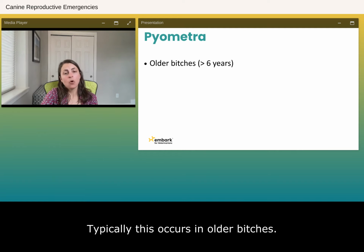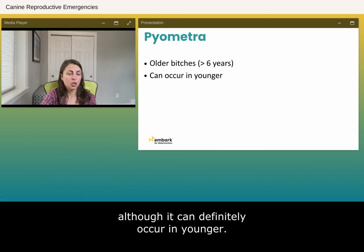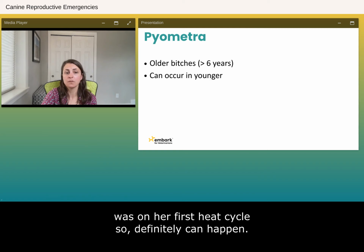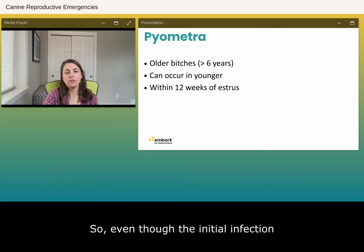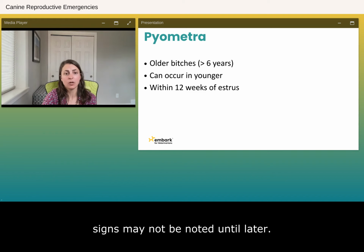Typically, this occurs in older bitches, so usually greater than 6 years of age, although it can definitely occur in younger. The youngest I've seen it was in a 12-month-old dog who was on her first heat cycle, so definitely can happen. Usually occurs within 12 weeks of estrus, although in some cases it can have a fairly slow, insidious onset. So even though the initial infection occurred within 12 weeks of estrus, signs may not be noted until later.